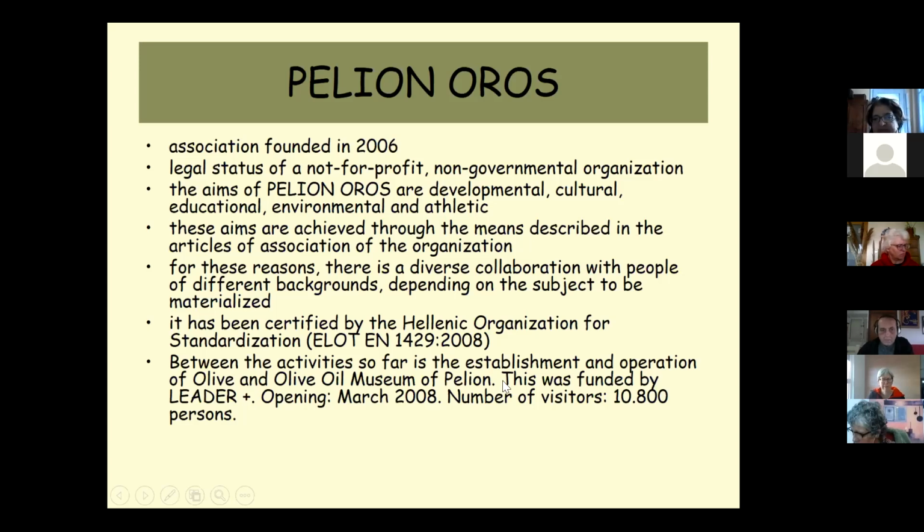Among the activities organized so far was the achievement of a Leader Plus funding, which enabled the museum to open in March 2008. The good thing is that people there record the number of visitors, so we have some statistical data. From 2008 until today, we have about 10,800 people, so roughly 1,000 visitors a year.